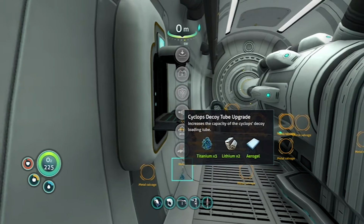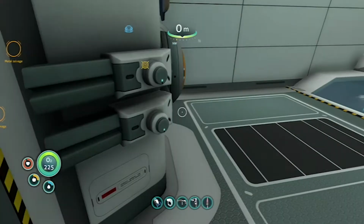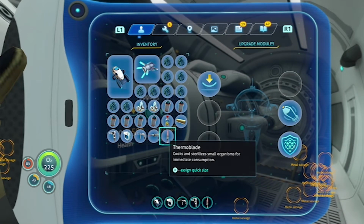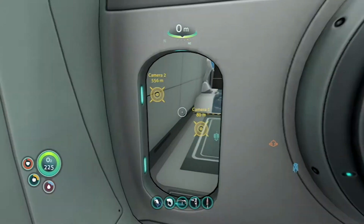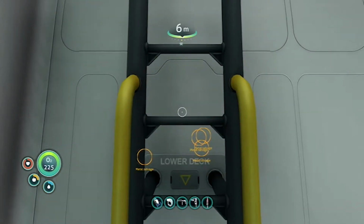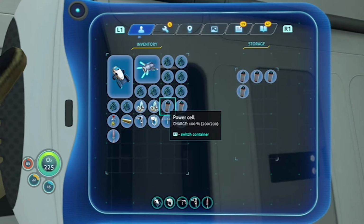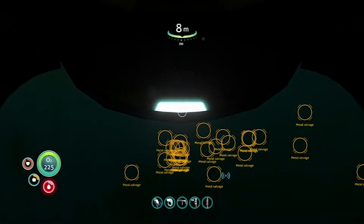I don't even know how to make it. Why am I making this? I don't know. I started making it, so I'm just gonna finish making it. Waste of materials, you say? Probably. I can put my six power cells in here. In my storage. And now I can make the diving suit.